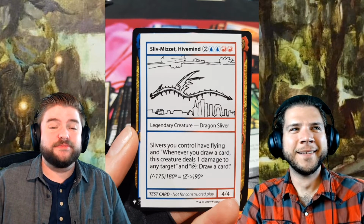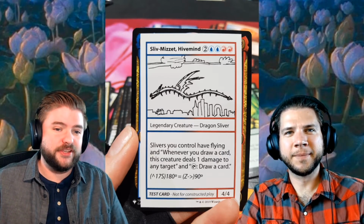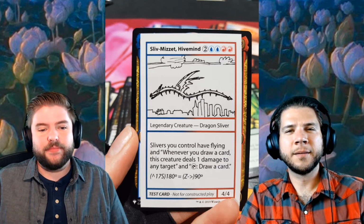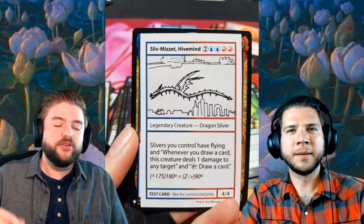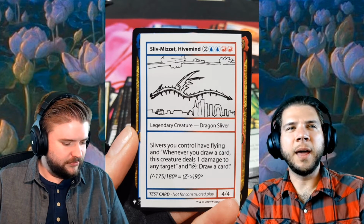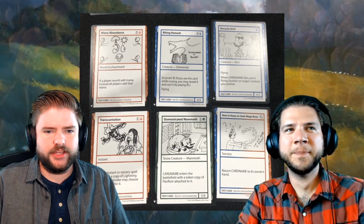Notable that we have had some very powerful slivers. I mean, this one's literally called Sliv Mizzet, the Hive Mind. Slivers gain flying and the ability to tap: whenever you draw a card, it deals 1 damage, and tap, draw a card. Yeah, I like how creative they get with these names. They know exactly what they're doing. Oh yeah, it's been super memey.